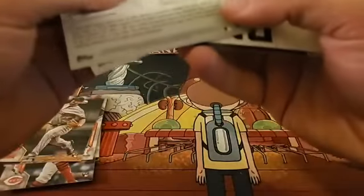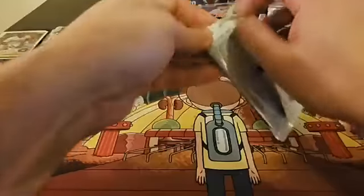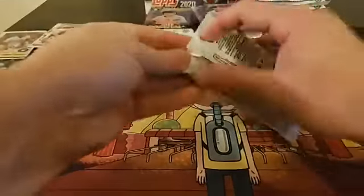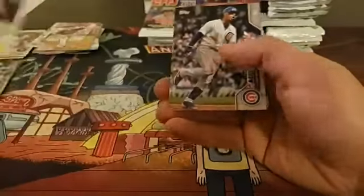Oh, that's a short print. I don't think that Molina is a short print. Key boom inserts. We got a Parker Phillies. Smith Cardinals.